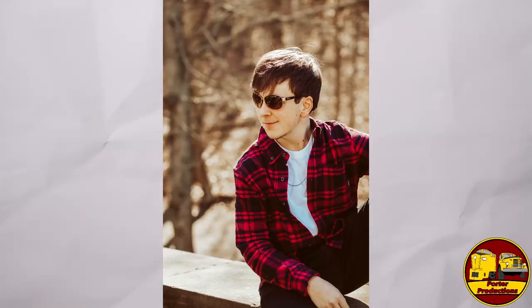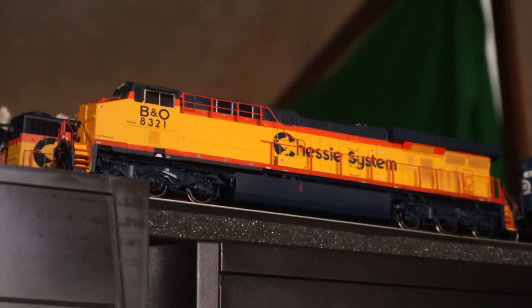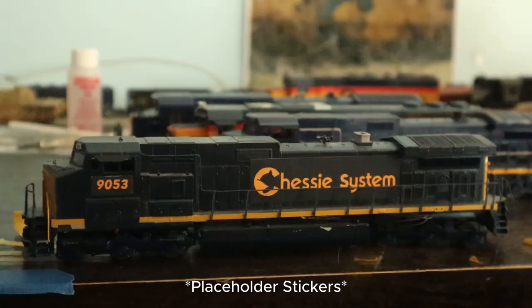On the modeling side, we've done our fair share. We've begun work on our fictional livery, which will be the main feature of our layouts, plus some other short lines and familiar names.